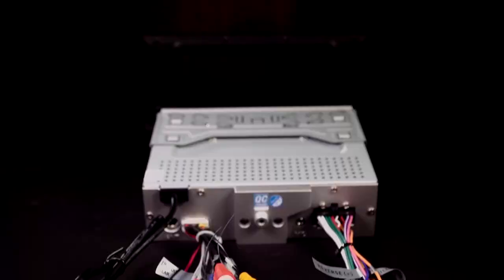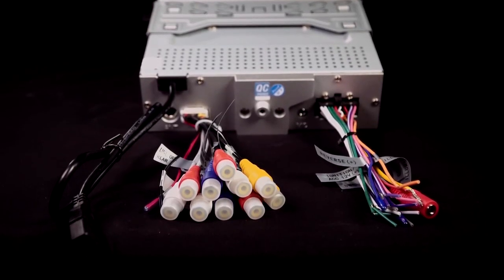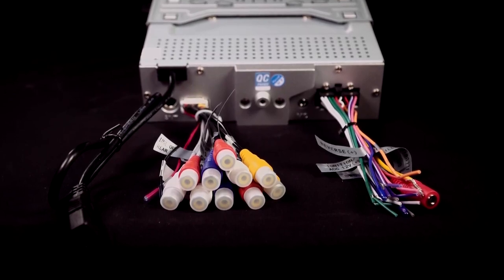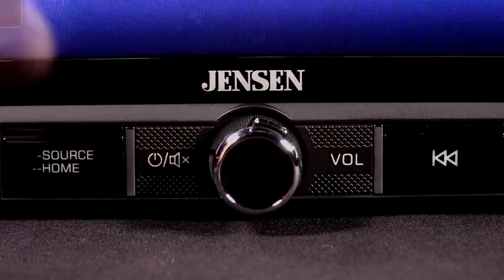This receiver also features USB and steering wheel control inputs, 3 pairs of 4-volt preamp outputs, an 8-band graphic EQ, and 240 watts of total power.